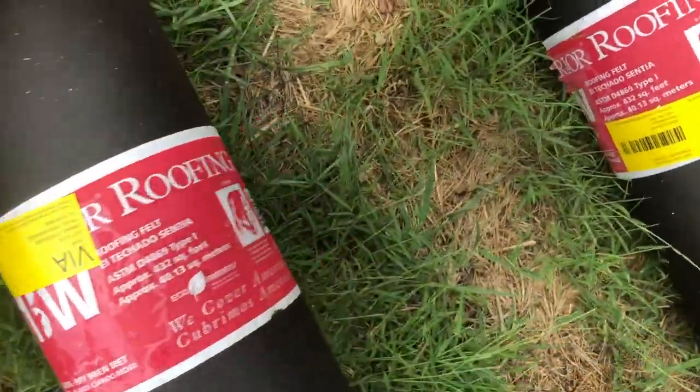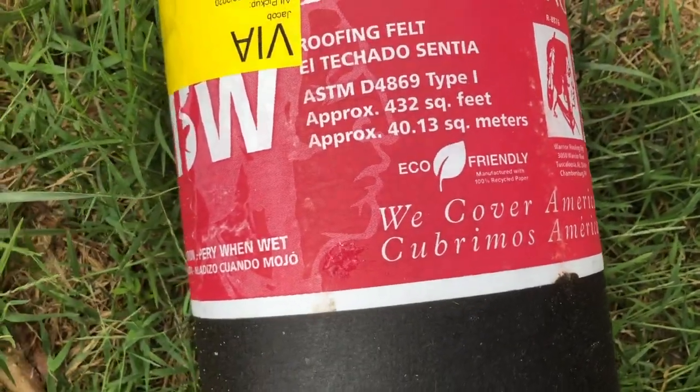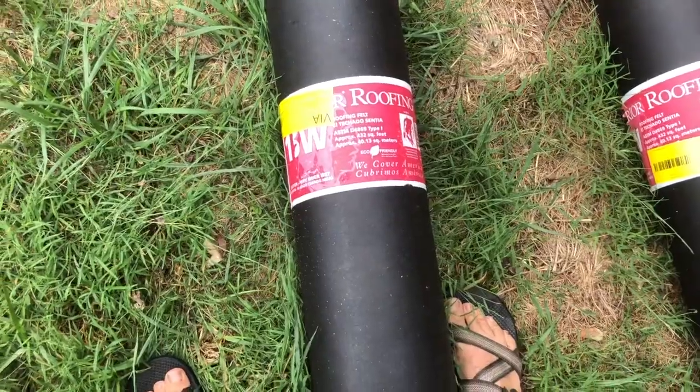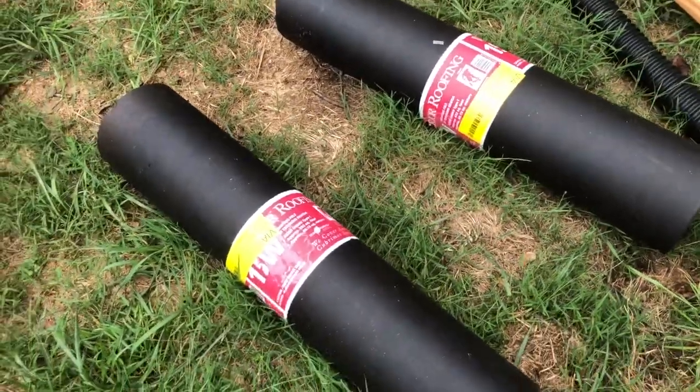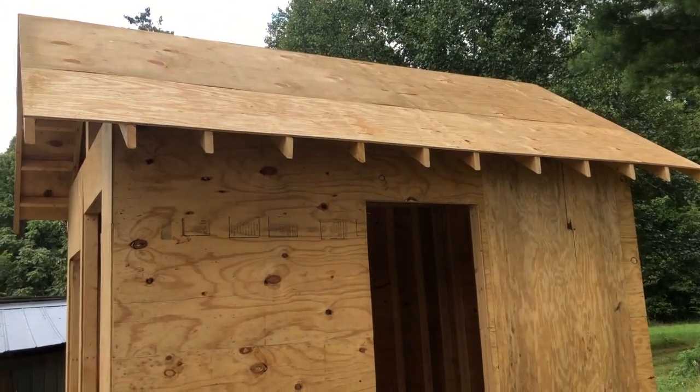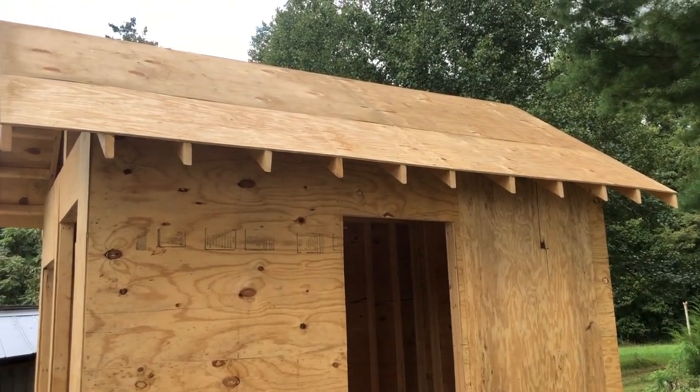All right, well, the sheathing is done. We gotta start moving on to tar paper. So we got this stuff. It's an eco-friendly, non-toxic, organic, 100% recycled felt paper that is a lot less toxic than your basic roof underlayment, like your synthetic roof underlayment.